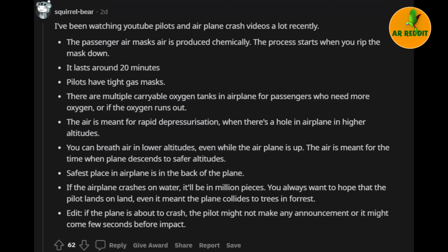There are multiple carryable oxygen tanks in an airplane for passengers who need more oxygen, or if the oxygen runs out. The air is meant for rapid depressurization. When there is a hole in the airplane at higher altitudes, you can breathe air at lower altitudes. Even while the airplane is up, the air is meant for the time when the plane descends to safer altitudes.